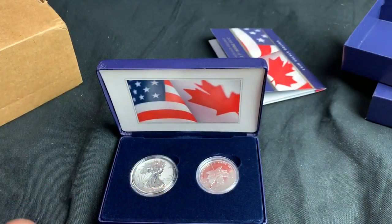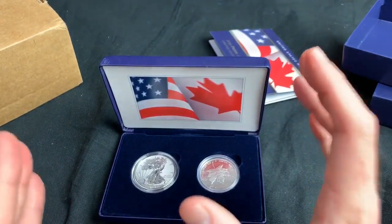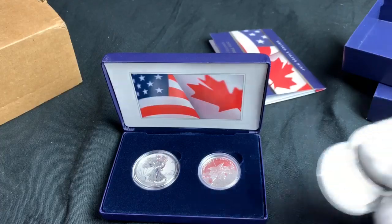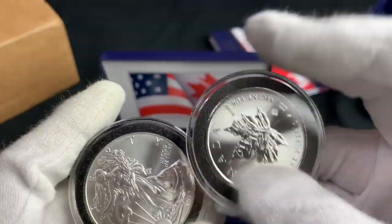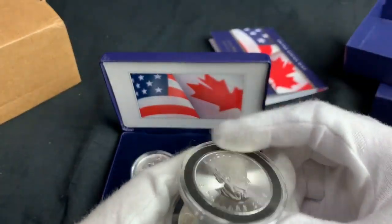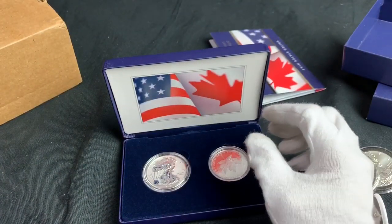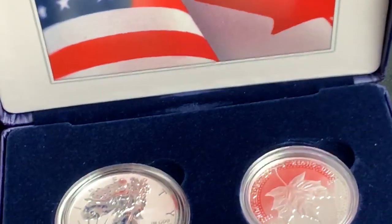Wow. Wow, wow, wow. Okay. Whoa. I don't know why, but I want to wear gloves. Be right back. All right, gloves are on, and I also got, for reference, an American Silver Eagle and a Canadian Maple Leaf. So I wish I could have got the 2019 versions of both. I think somebody's skimming some stuff off the top of my collection here. I can't seem to find it. Or I probably just misplaced it, which is most likely what's really going on.